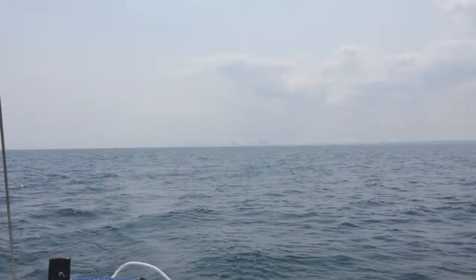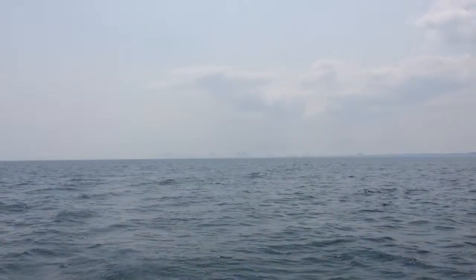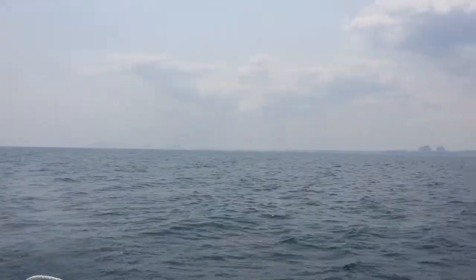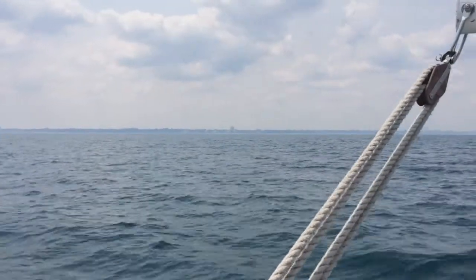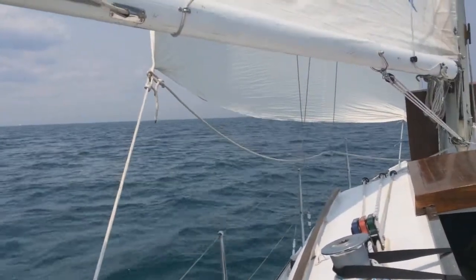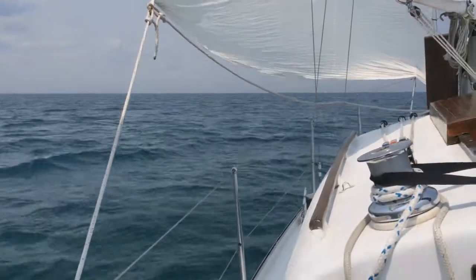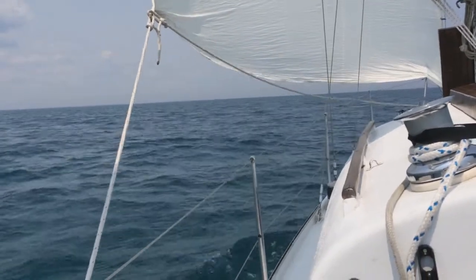Well, it's 1 o'clock. Been making pretty good time, doing around 4.5 to 5 knots. For a while we were doing about 5 to 5.3. We're abeam of the Bahai Temple now. We're coming up on our first waypoint marker. Once we get past that, which is about half a mile, then we'll be turning north into Waukegan.